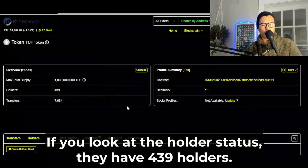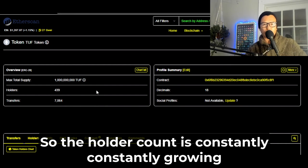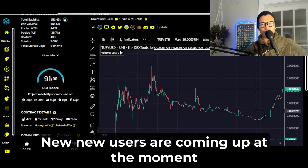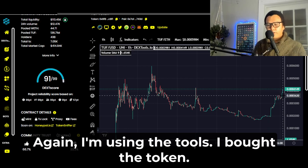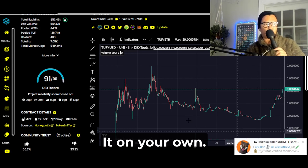If you look at the holder status, they have 439 holders. So the holder count is constantly growing very well. Again, they have lots of tools. New users are coming up at the moment, because of which I see the rise in chart price. Again, I'm using their tools. I bought the token. I find the tool very helpful. Not financial advice. You should try it on your own.